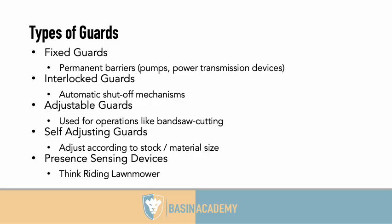And then presence sensing devices, think of a riding lawnmower. If you're sitting on the lawnmower, it'll run. Once you sit up from the lawnmower, it will shut off. Bypassing that can be really dangerous. I met a kid, one of my first safety classes I ever taught. He was probably in his early 20s at the time, and he lifted up his pant leg to show his calf, and it was basically half of a calf.